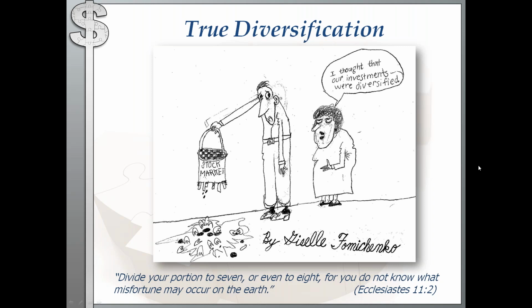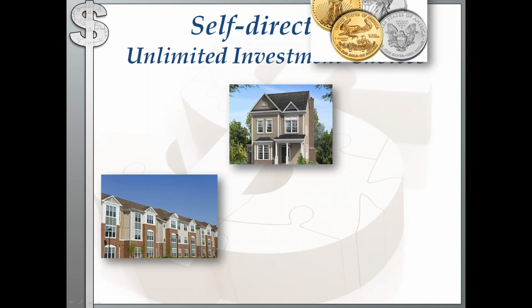If you, like in this cartoon, credit goes to my daughter, if you're like this man, have your investments in just one basket, which represents the stock market, and if the bottom falls off, well, most of the eggs will be broken. You might be able to salvage some, but most of the eggs will be broken if the bottom falls out. But if you have several baskets like that and in several different investment classes, you're not going to have the bottom falling off from all of them. So diversification is a very important component when it comes to investing.